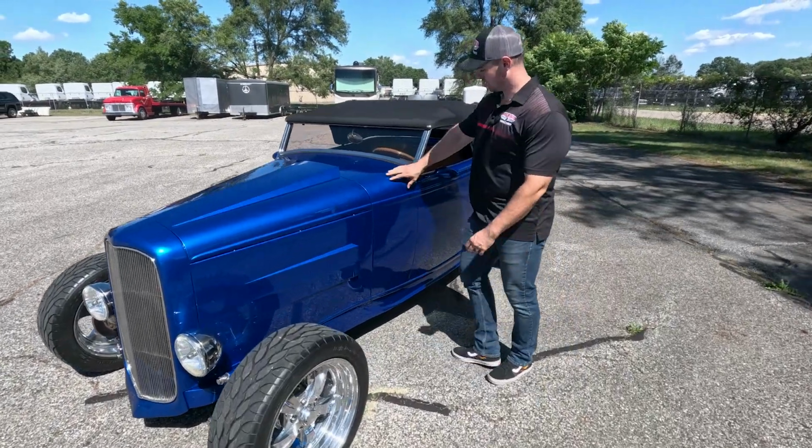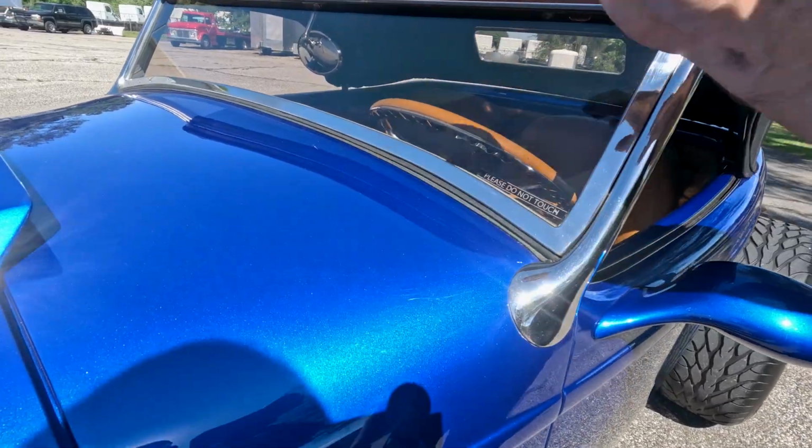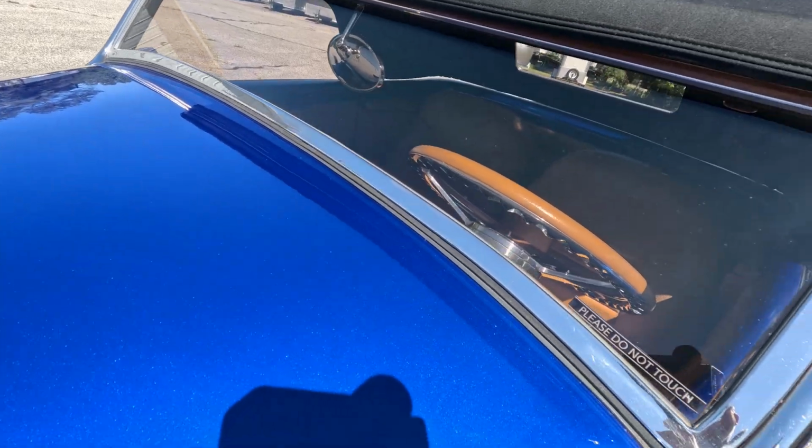Coming up to the cowl in front of the windshield, the driver's side is in excellent condition. No defects to note. Just that beautiful electric blue metallic paint.